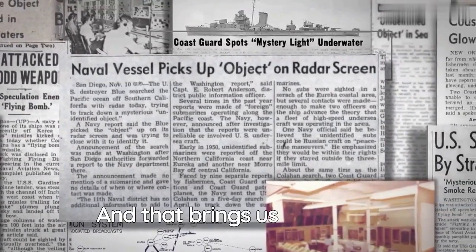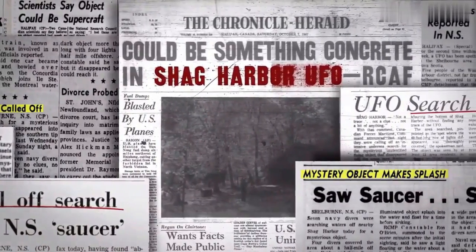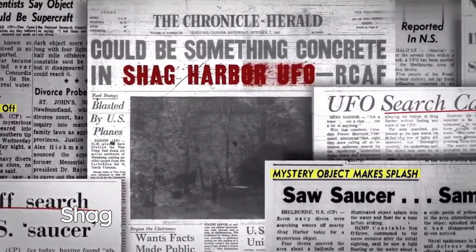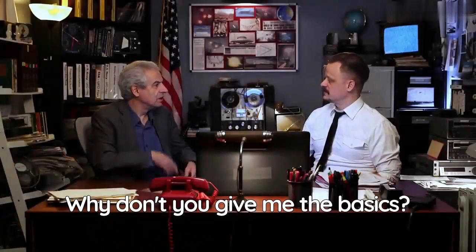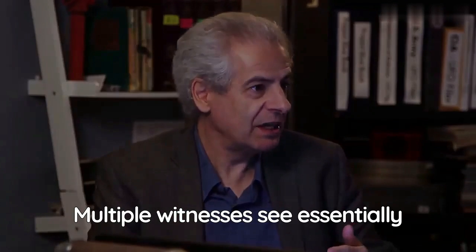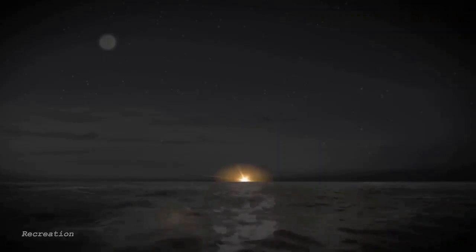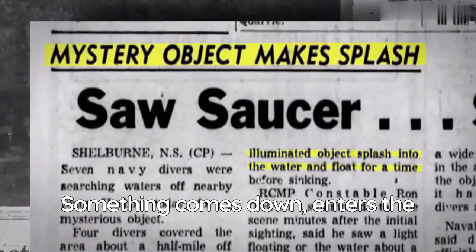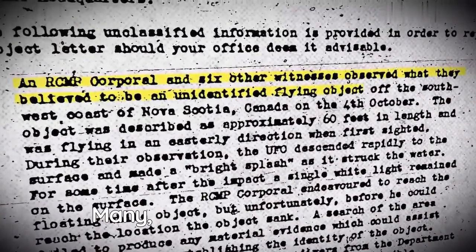And that brings us to the big one. Probably the most famous USO case ever. Shag Harbor, Nova Scotia, Canada. Why don't you give me the basics? Sure. October 4th, 1967, multiple witnesses see essentially an unidentified submerged object. Something comes down, enters the water. Subsequently, some people say they see it floating on the surface. The military is involved. Many witnesses.